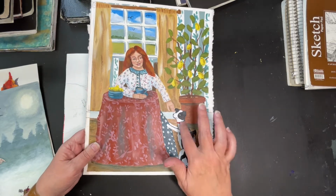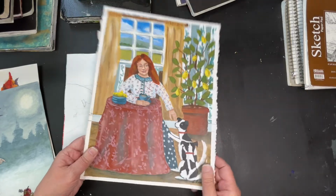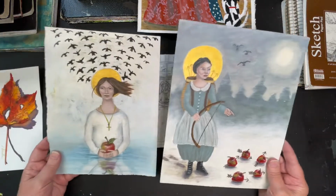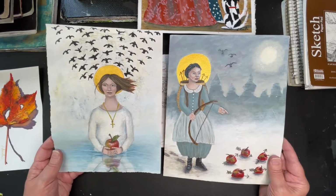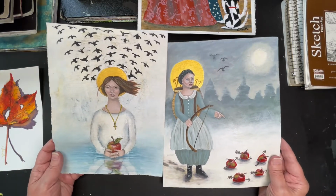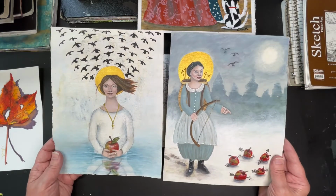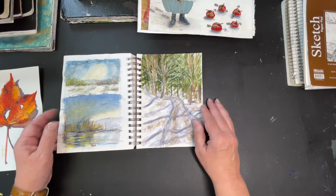My doggies again. My lemon tree. I have a lemon tree. It's not that big though. And then these two were the final paintings of two of the Apple series paintings that I showed you in the sketchbook. So, the original drawings were very rough and not quite worked out, but it just goes to show you what beautiful paintings can come from those preliminary sketches.